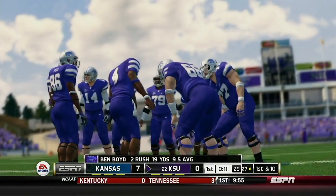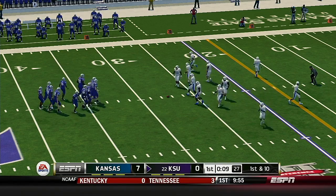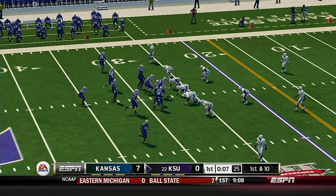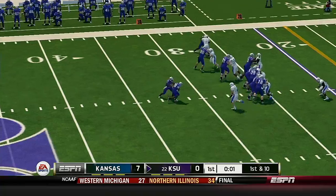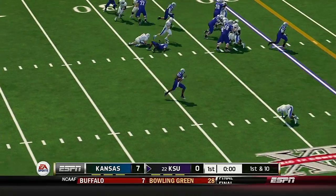Well, this really works on a defensive psyche. You can see the guys on defense right now just trying to catch their wind. Once again, they had a chance to bring this drive to a halt, but were unable to do it. The offense really seems to be clicking right now.